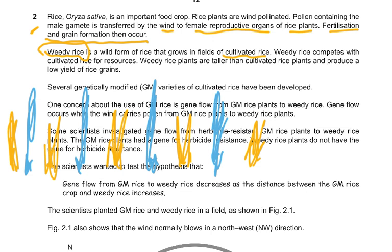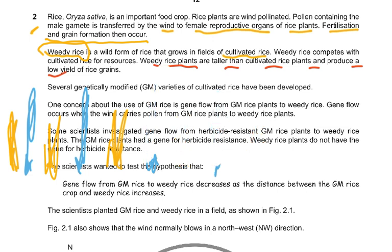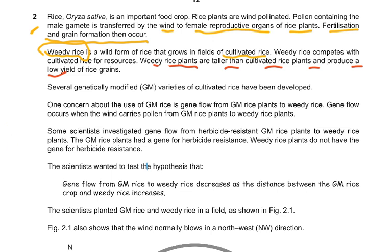Now, how have we resolved the issue? It said weedy rice plants are taller than cultivated rice plants and produce a low yield of rice grain. Several genetically modified GM varieties of cultivated rice have been developed. One concern about the use of GM rice is gene flow from GM rice plants to weedy rice, and gene flow occurs when the wind carries pollen from the GM rice to the weedy rice.